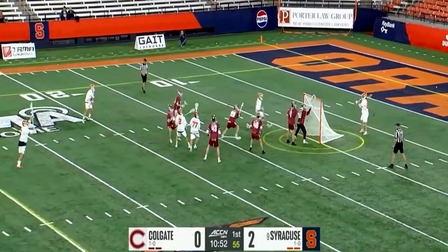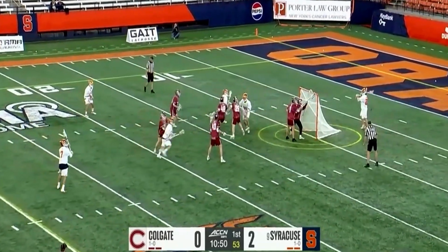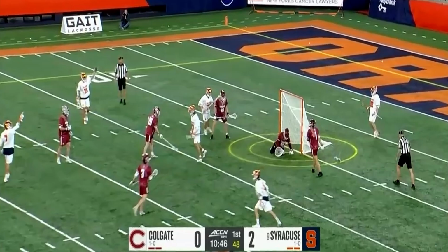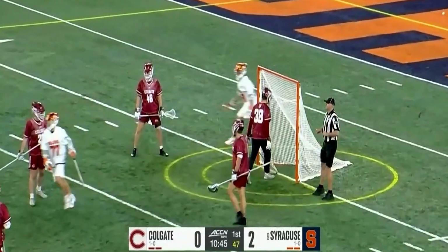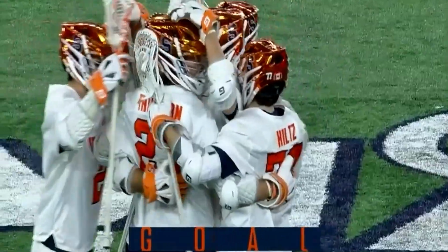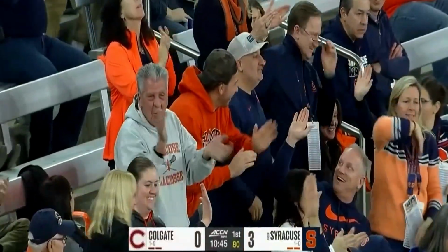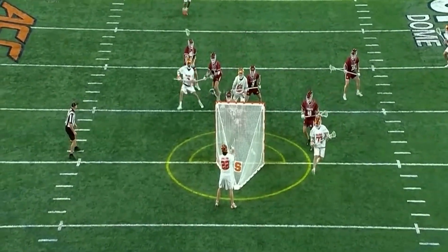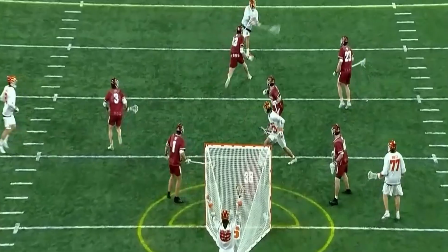Syracuse moves it behind cage. Quarterbacking with no one around him. Feed up top. Mikey Leo, oh yeah! Second goal of the season for Mikey Leo. Took that about 20 yards out and made it count. Watch here. Leo set up straight away. Spallina had a clear path to him.